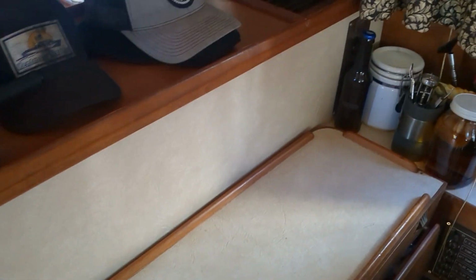So yeah, got my salon area. Got a nice little bar right here that folds out for when I need to make some cocktails for everybody.